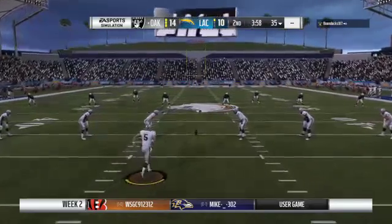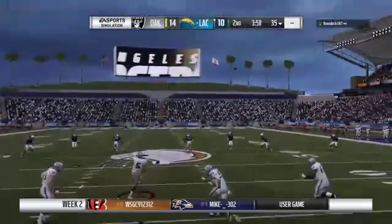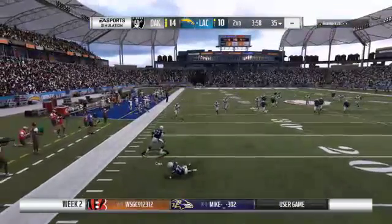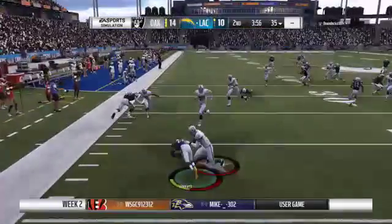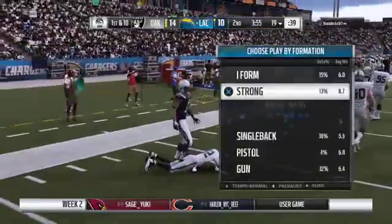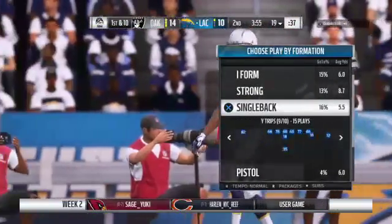The kickoff team on the field now as they will send this one away. Short kick here, fielded about the 17. And he'll take it back to about the 19-yard line. And the Chargers coming out on the field now.